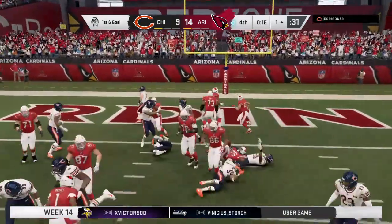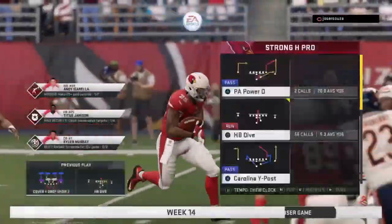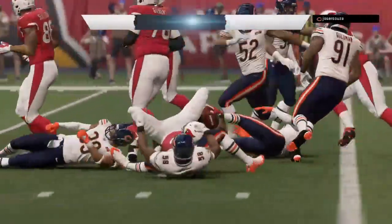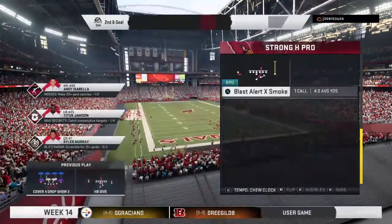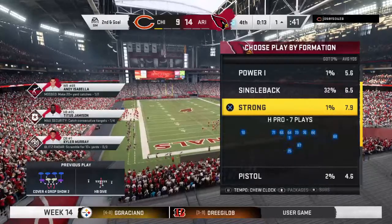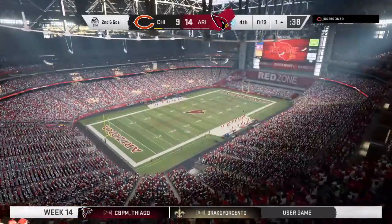They'll try to run this one in. And he is met in his tracks behind the line of scrimmage. That's going to go as a loss of 1 on first down. The Cardinals forced to burn their 3rd and final timeout. And as the two teams talk it over on their respective sidelines, we take a break.